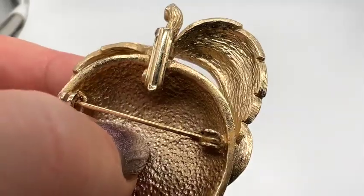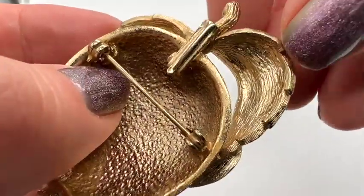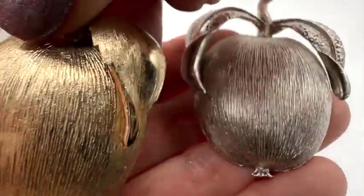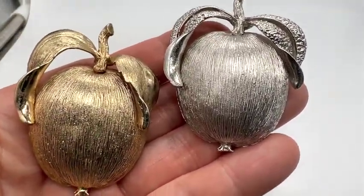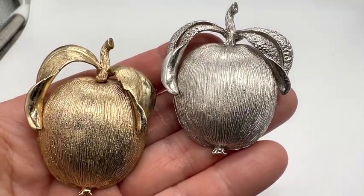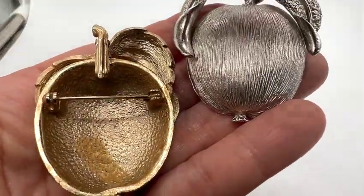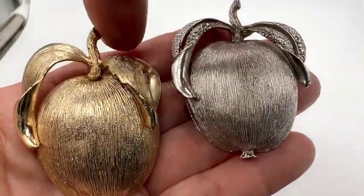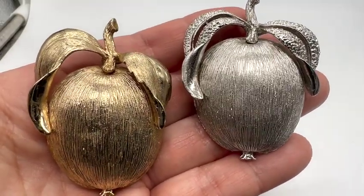Oh, is this one not signed? That's interesting. Really? Are you not signed? Huh. Okay. Well, it is certainly a Sarah. Now, I think Sarah Coventry did not design any of their own jewelry. They had other companies do it. So maybe technically, I guess it isn't a Sarah Coventry because they didn't put their cartouche on here. So this company that made that for them may have made it for other companies as well.